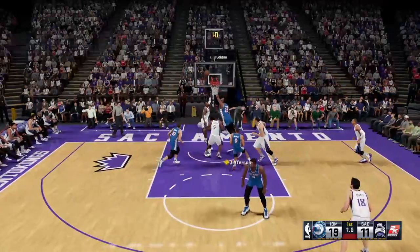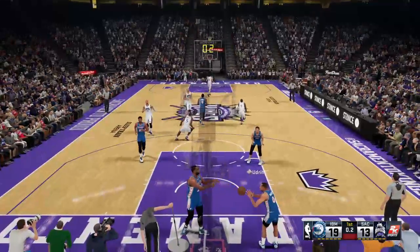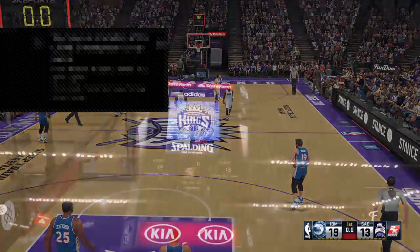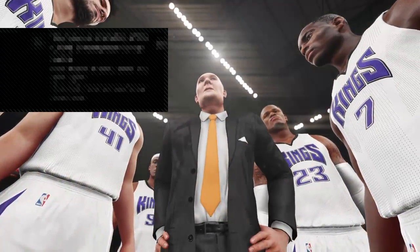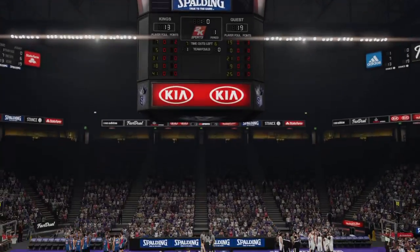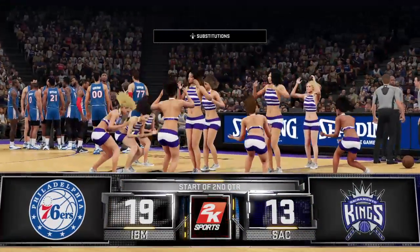Here's Collison. Uses the glass to finish the layup. Oh, we've seen some great shots in the first quarter. No shortage of offense. Philadelphia ahead, leading by 6. And the first quarter is in the books. Second about ready to get underway.